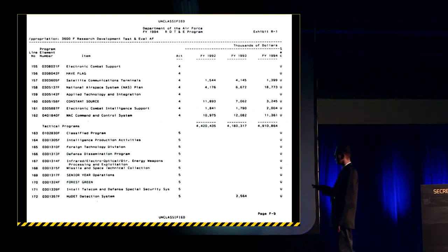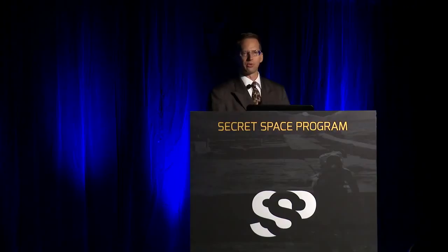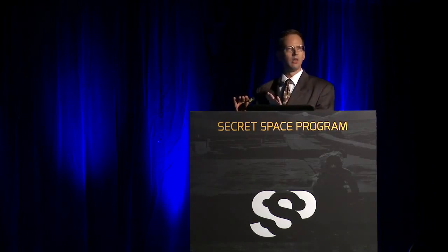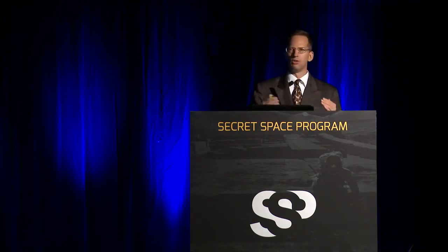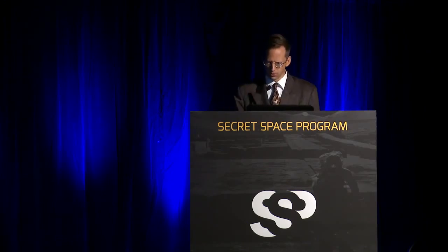For instance, Senior Year operations, Forest Green operations. No technical details, no information regarding how much procurement funding was done on the program. So what you end up doing here is you take the total amount and you subtract the knowns, and what you're left with are the unknowns, or the black programs.